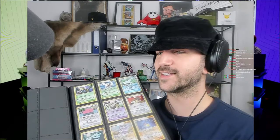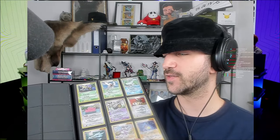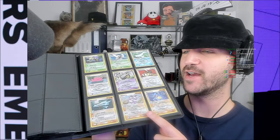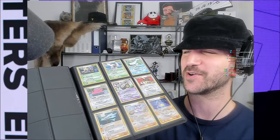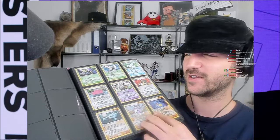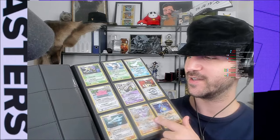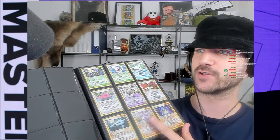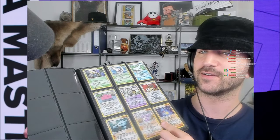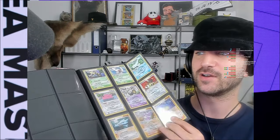Ooh, by the way, this set, okay? This is called Pokémon Fire Red, Leaf Green, I think. I don't remember what the other one's called. This set. I think I'm one of the few people in the world that has a complete set of this set. Really. No joke. Look at this, yeah?